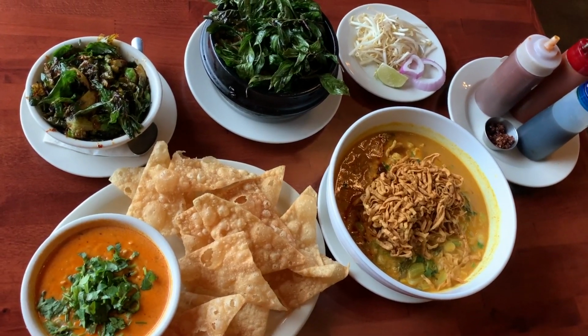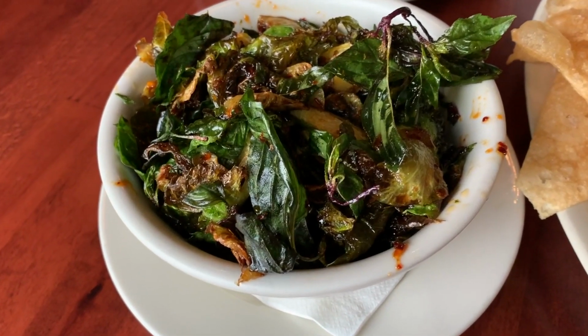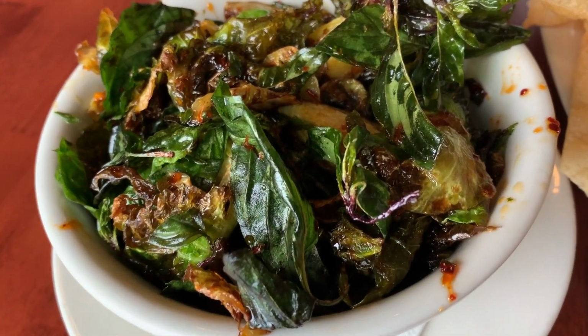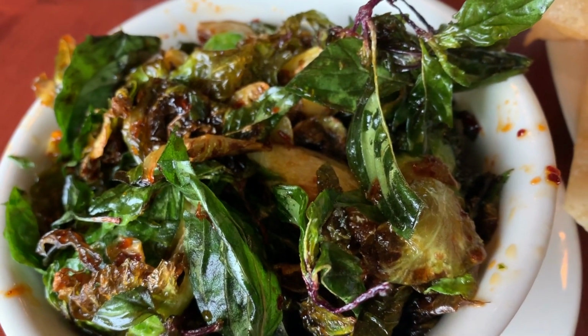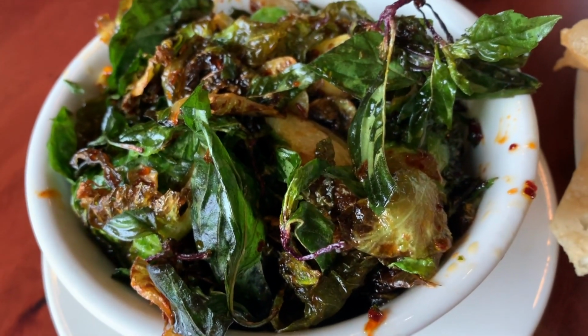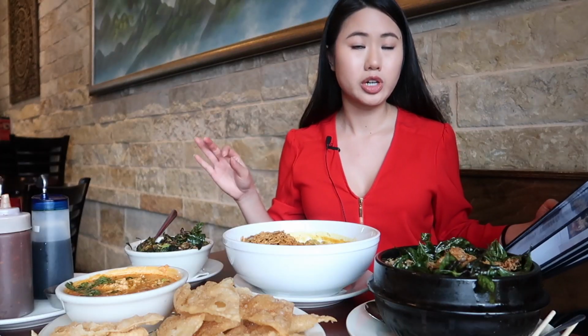Alright guys, so here is everything that I ordered. Everything looks amazing. This is the Brussels sprouts right here, which is a combination of sweet, sour, and spicy. It has roasted Brussels sprouts and crispy Thai basil, and it's tossed together in a homemade special sweet and tangy roasted chili reduction sauce. And that is number A3.